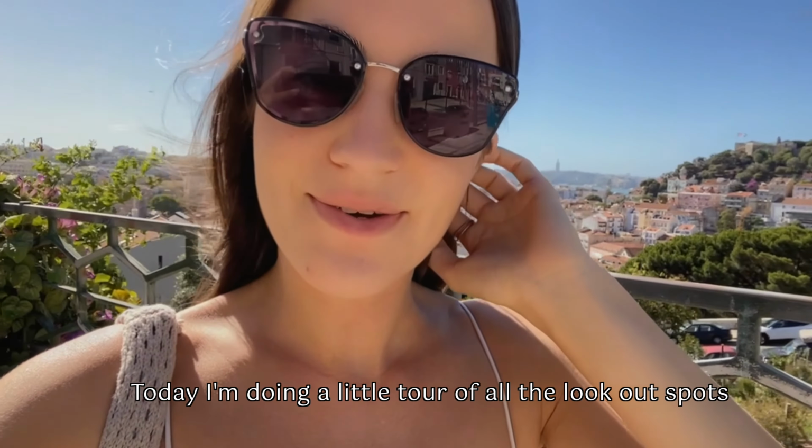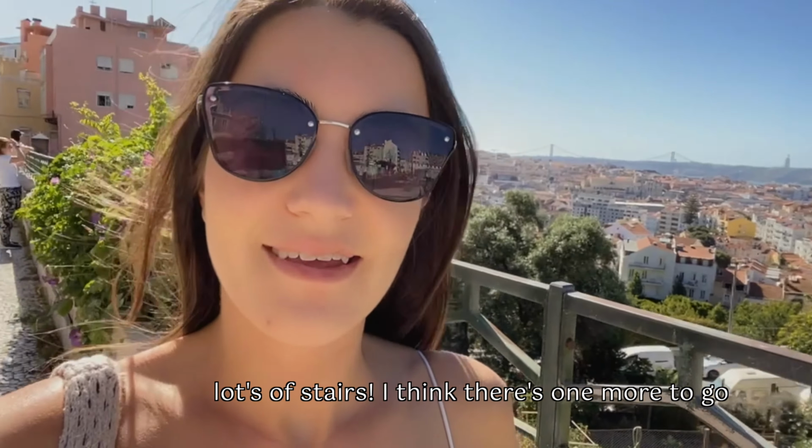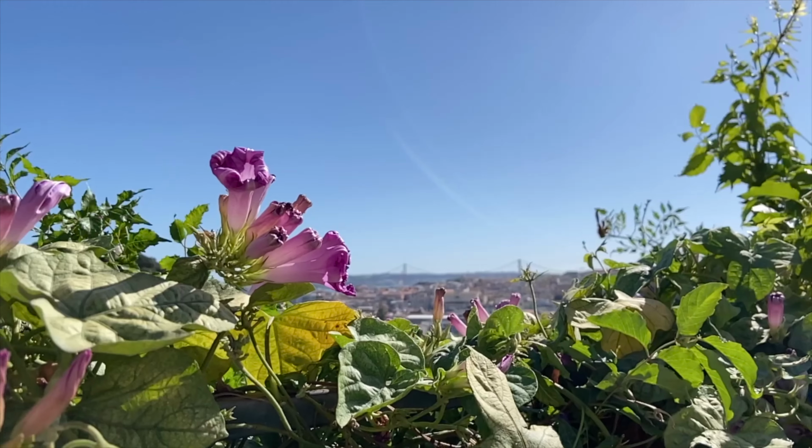Okay, look at spots. So this is the second one. Lots of stairs. I think there's one more to go in this little area. It's really beautiful.